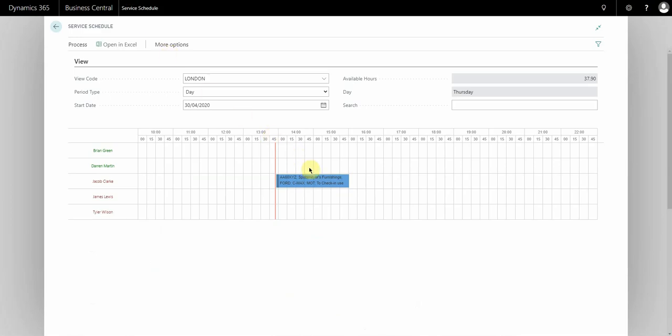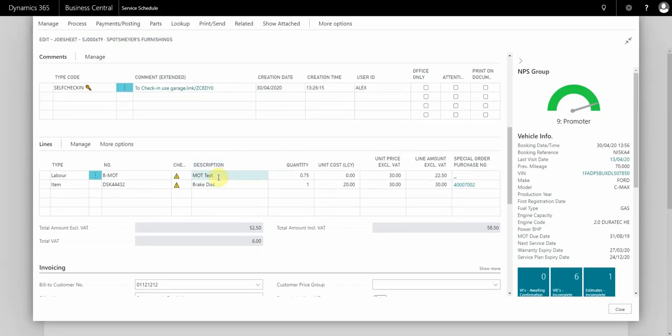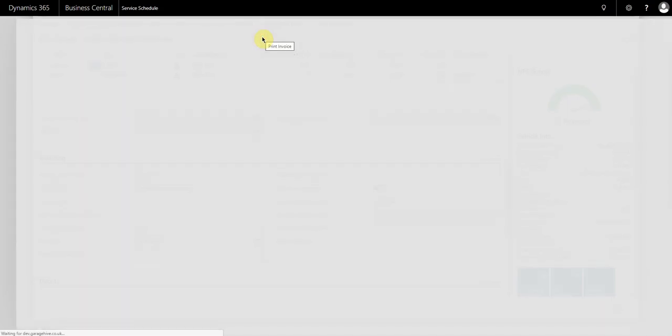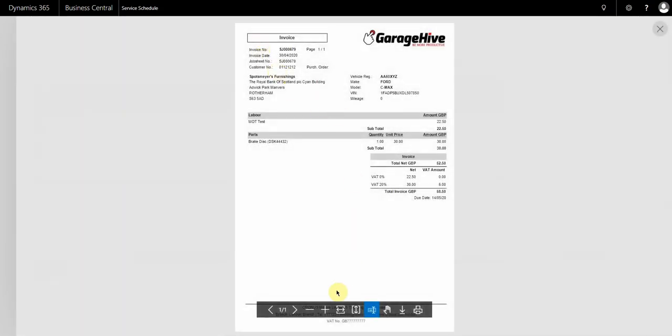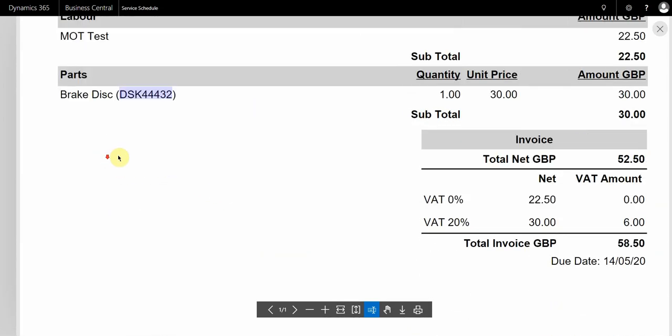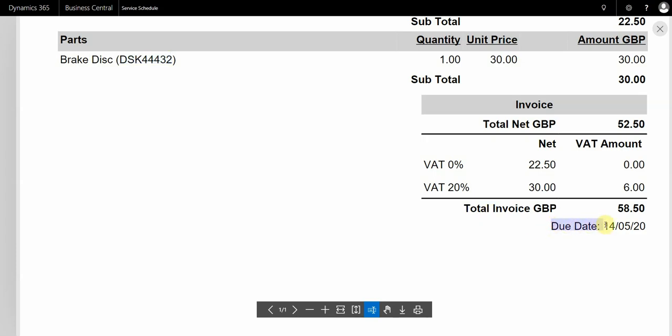So I'll just go ahead and show you this. So you can see this document has a brake disc on it, and you can see the part number here. And you can also see that it has payment terms applied. So if I go ahead and print this invoice, you can see that the part numbers are now displayed in brackets after the part description, and that the due date is also visible on the document now.